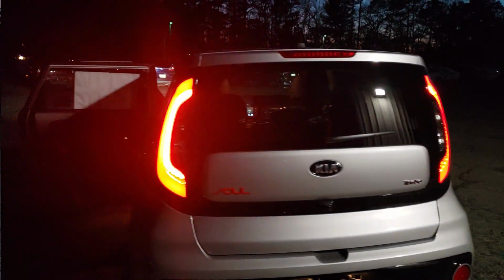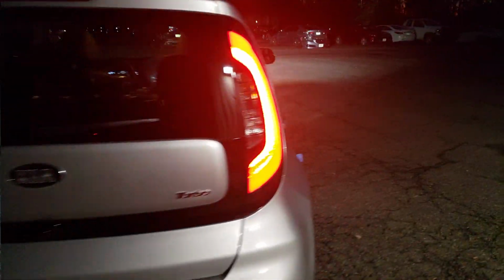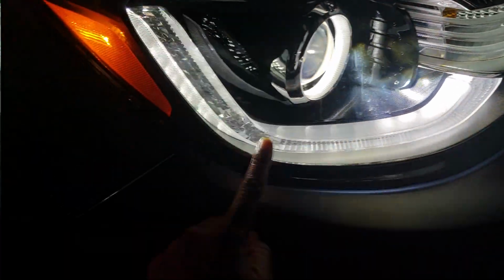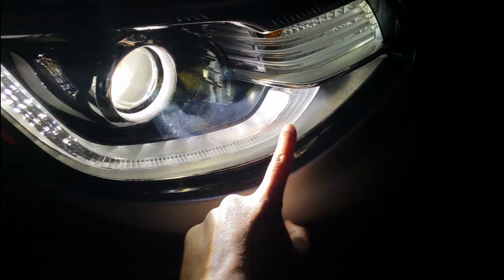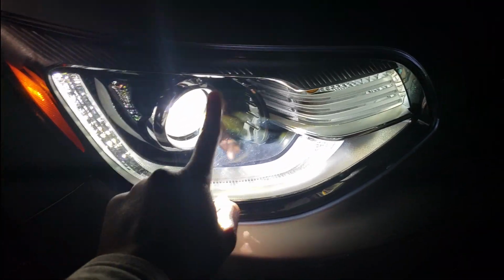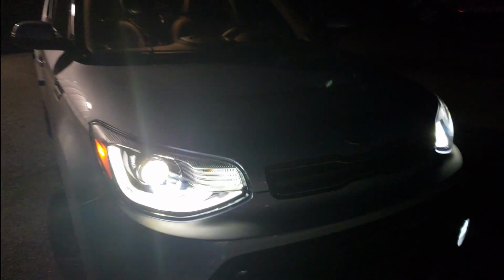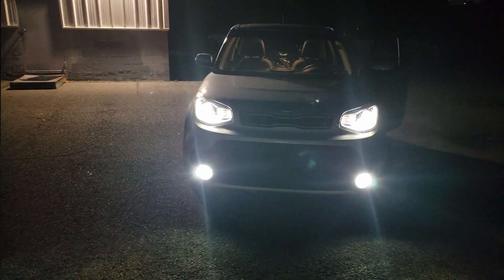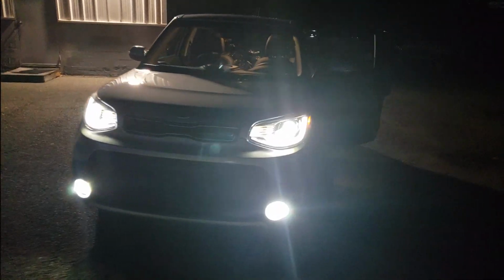There goes those LED tail lights. Things definitely look beautiful. All right, and what you're gonna see here is this little line right here. That is your LED daytime running lights. So when you have this car on during the daytime, you're gonna see this little L-shaped light right here. And of course, these are your headlamps right there, LED. All those are LED, and even your fog lights are LED. So this right here is how all your lights are gonna look.